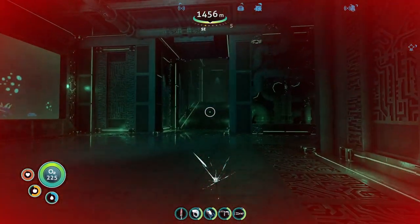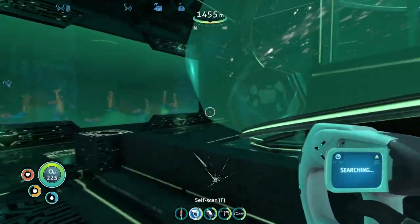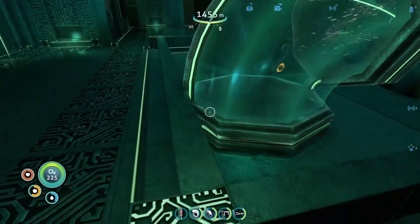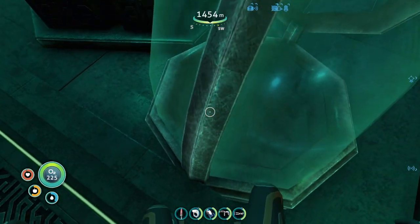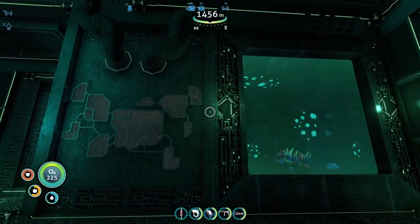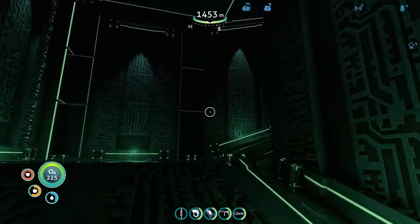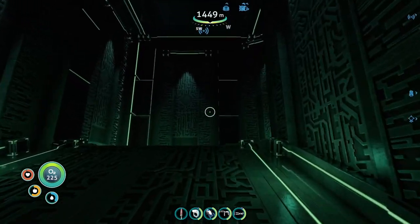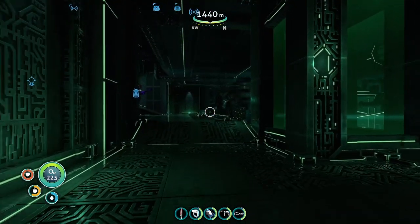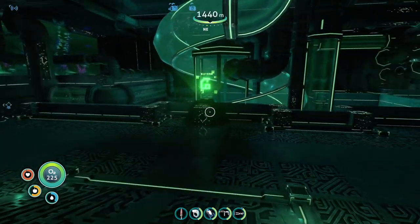I did not mean to fall. Ouch. Goodbye, peeper. I did not mean to go down at all. I just want to look. Curiosity killed the cat, we all know. Alright, let's get this last piece of lore, check on the two other portals, and then be done with it.